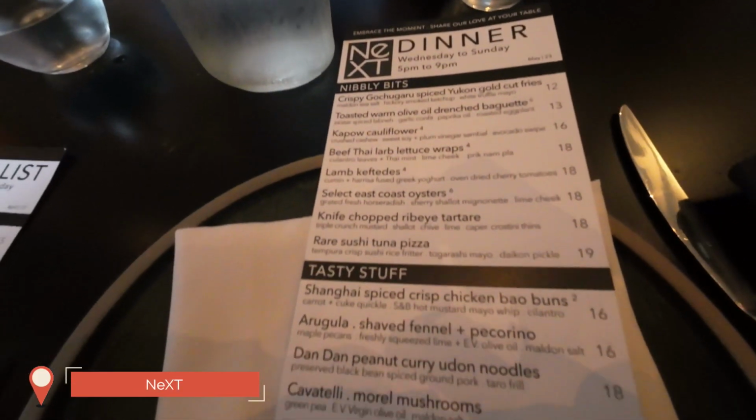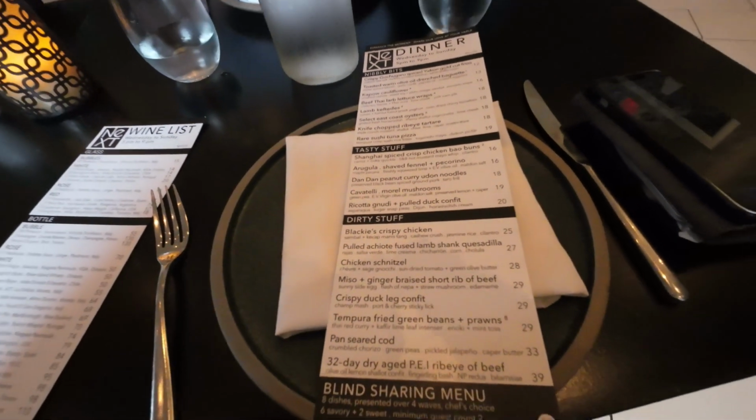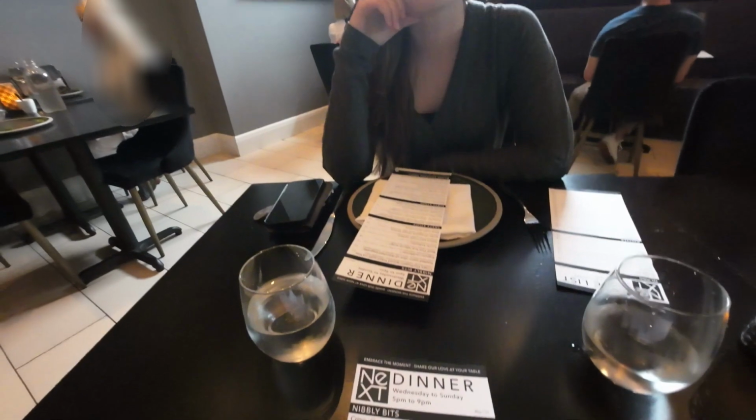Our last stop for the day is Next, a contemporary fine dining establishment that features a menu of seasonally inspired ingredients. Looking at the menu, you can easily get overwhelmed because everything looks incredible. If you're brave and hungry though, the sharing menu allows you to try a wide selection of their menu and comes with 8 dishes, 6 savory and 2 sweet.